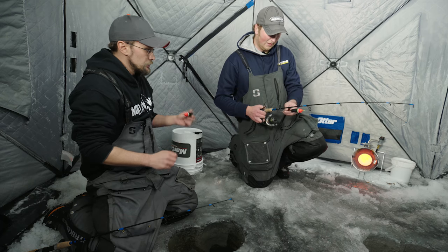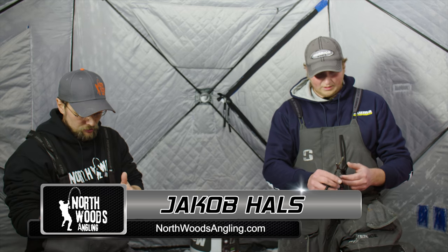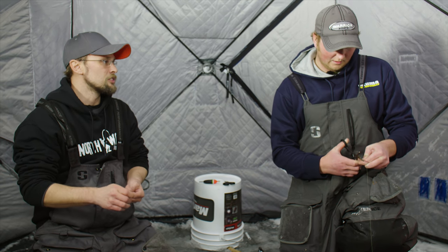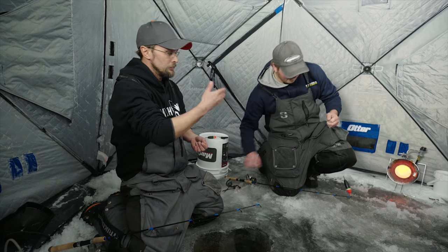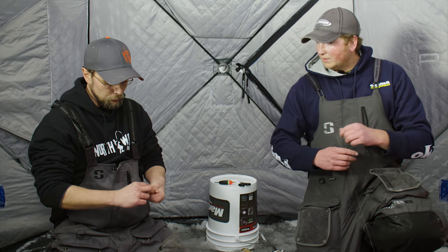So I guess as we're setting up here, I'll give you a breakdown of why we don't use a bobber like this. I think the biggest thing that people miss when sturgeon fishing is detecting that bite, because you guys do a lot of panfish. I think you'll hone in on it pretty quick, but the bite is like a panfish bite or like a bluegill.